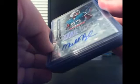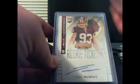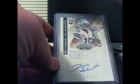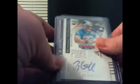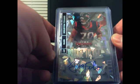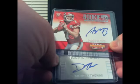Matt Hazel, 14 of 22, cracked ice. Trent Murphy, rookie ticket. Rajon Neal, rookie ticket. Devin Street, rookie ticket. Playoff ticket, Greg Robinson, 144 of 199. Tyler Gaffney, rookie ticket for the Patriots. Rookie ticket, Xavier Sulafio, 16 of 22 for the Texans. On card, rookie of the year contender, Aaron Murray.